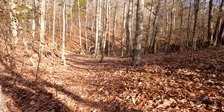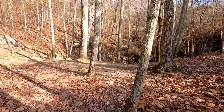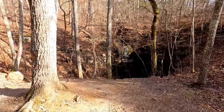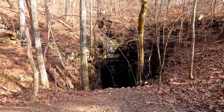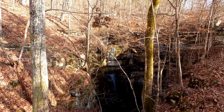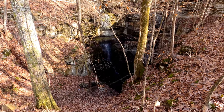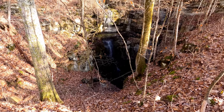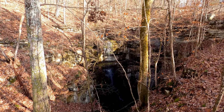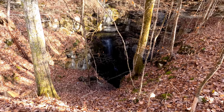We're here. How pretty. That's the Lost Sink Falls. So cool. It's not a torrent today, but it's running nicely. A waterfall that falls into a giant sinkhole. Comes out at the bottom of the mountain somewhere.